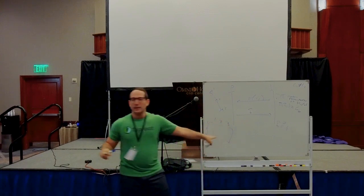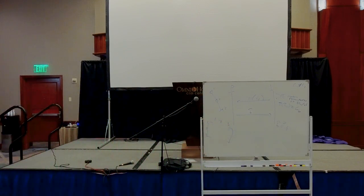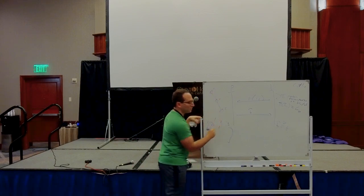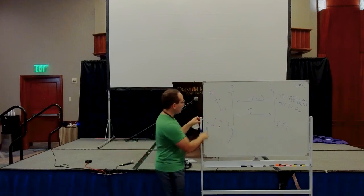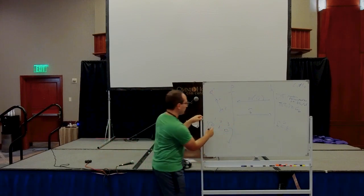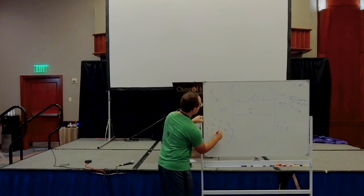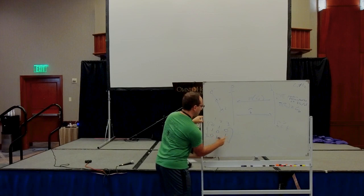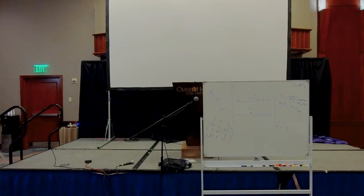In each spot, I'm going to put a 0 if they're not connected, and a 1 if they are connected. So 1 isn't connected to itself. 1 is connected to 2, so I'm going to put a 1 there. 1 is not connected to 3, so 0 there. 2 and 1 are connected. 2 is not connected to 2. 2 is connected to 3. 3 is only connected to 2. So I have this matrix with 0s and 1s, where the 1s represent connections between nodes, and the 0s represent 2 nodes not being connected.